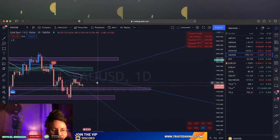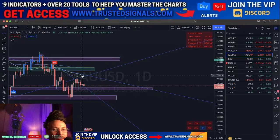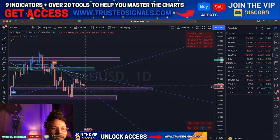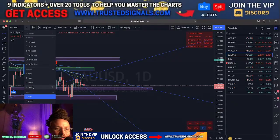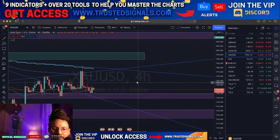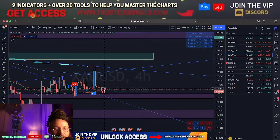All right, look at this daily candle. It moved all the way to the top, but sellers were in control and pushed price right back down. Wow, look at that wick. That wick is huge. On the 4 hour, can't see a possible long happening. We have a bullish engulfing right here.